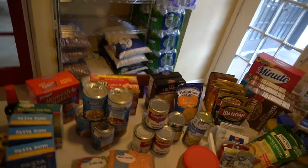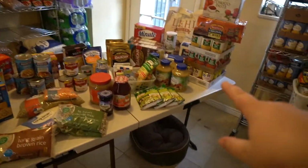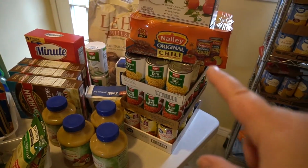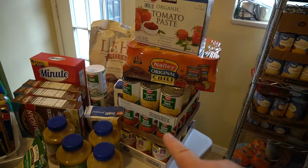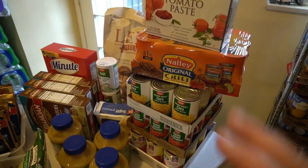Then moving on to things that I have that are a little bit longer shelf life are things like some of my canned foods you see over here. I keep some fruits and vegetables. I do a lot with tomato products, so I have both tomato paste and diced tomatoes, and I have some tomato sauce already in my cupboard. I do a lot with tomato.